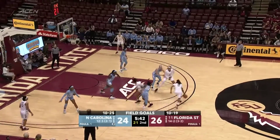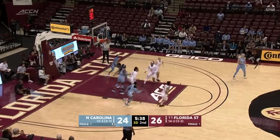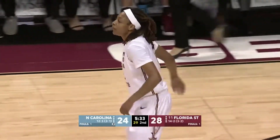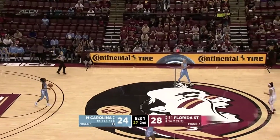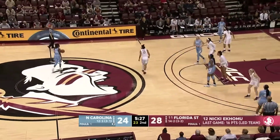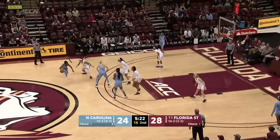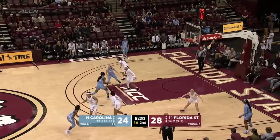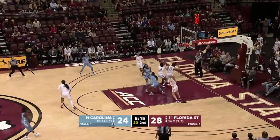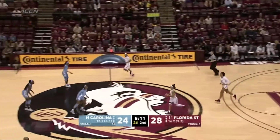Under 6 to play, first half. Kamu with a long two. Carolina that time went under the screen. Again, trying to prevent Nikki Akamu from turning the corner, but I believe it was Koenen just a little bit late. Akamu makes him pay. Koenen up top this time. Finally misfires. Her season high is 4 threes in a game. She had 3 in the first quarter.